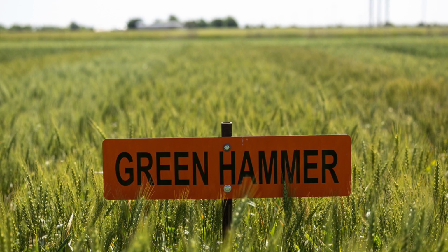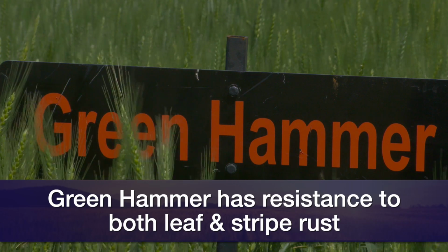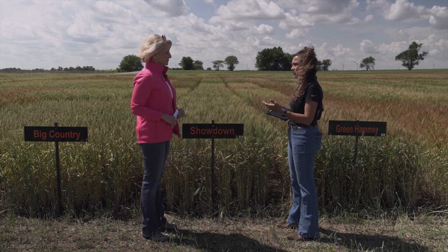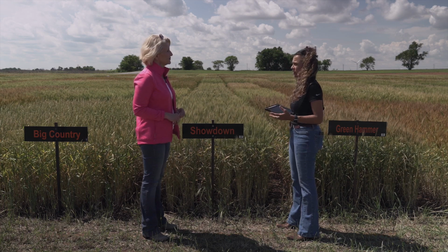Yeah, so Green Hammer is a variety that has a good combination of stripe rust and leaf rust resistance. It was caught a bit by surprise with the early season stripe rust, which most of the varieties in the program are susceptible to. But Green Hammer has done well in our forage trials, in our variety trials as a whole, and so growers like it because of its grazeability. Also, Green Hammer is one of the varieties that is part of our wheat improvement team research, where we're really trying to understand the physiology of a variety that is able to reach high yields and also maintain a good amount of protein in the grain.